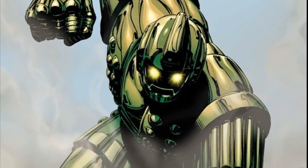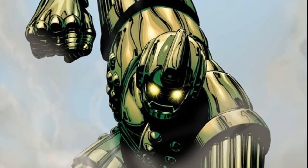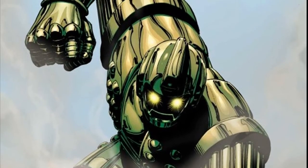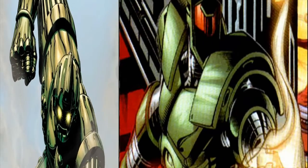He was about 11 feet tall, and you would expect that someone at that size would be very slow, but the Titanium Man was very fast, and he's very strong, not just because of the enhanced strength because of what happened to him, but also his armor enhances his strength too. He was very much stronger than Iron Man, definitely.